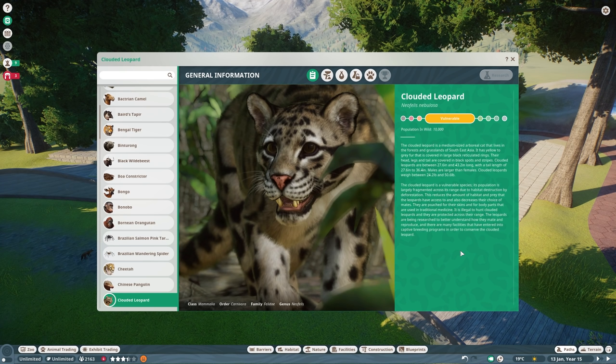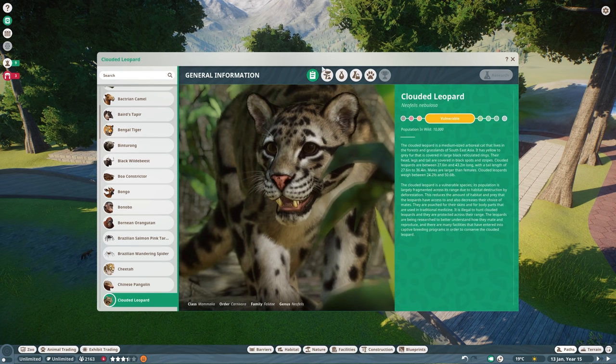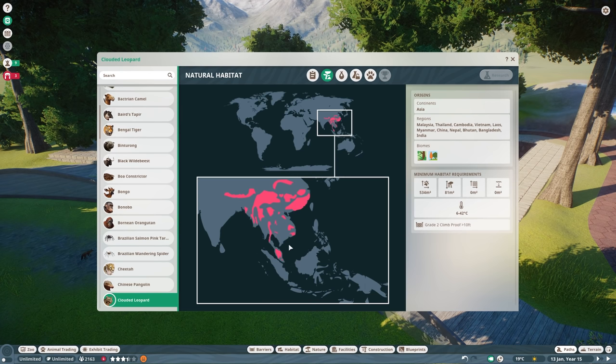Again, a bit of a danger spot. That's why I was kind of surprised with the vulnerable rating, but it is what it is. Learn something new, I guess, every day, right? And that's kind of the point of reading the Zoopedia entries as well. Natural habitat. So yeah, they are quite spread out, and as this entry was saying, they're split up as well. Like, they have little pockets of habitation, I guess, let's call it, where I can't imagine it's very easy for them to transition from here to here, for example.